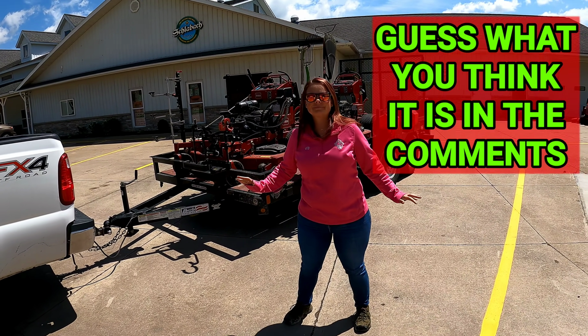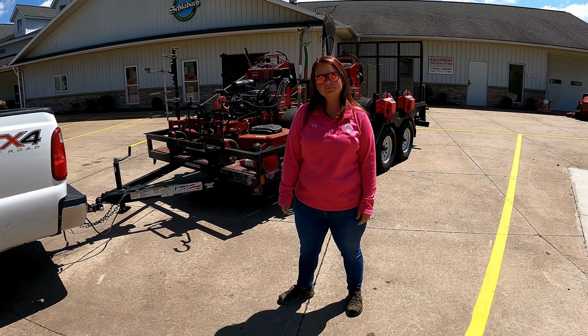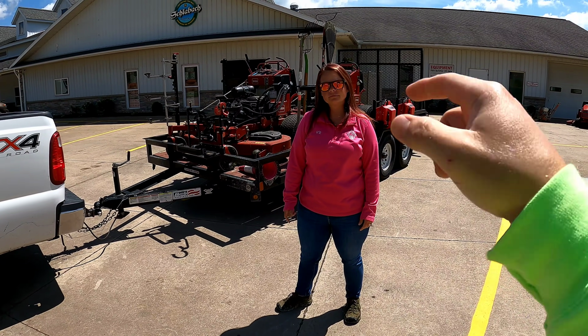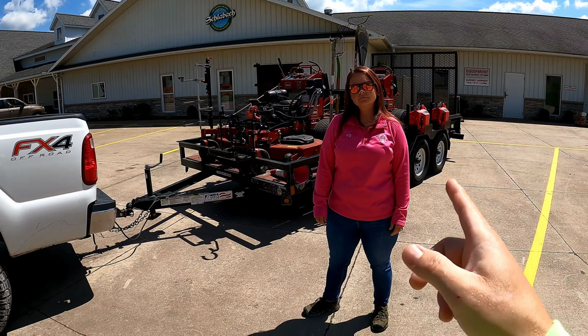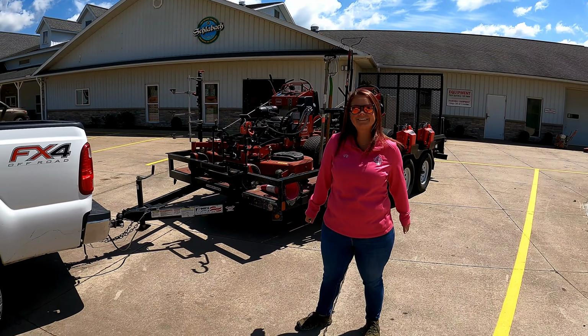But there's something hiding way in the back there. You're not gonna see it for a little bit though, but it's something very unique. I haven't really seen much of them, I don't believe, but I haven't really looked for them either. So whenever I get an opportunity, we're gonna make a video on that thing and then we'll share it with you guys. So give us a couple weeks still on that one.